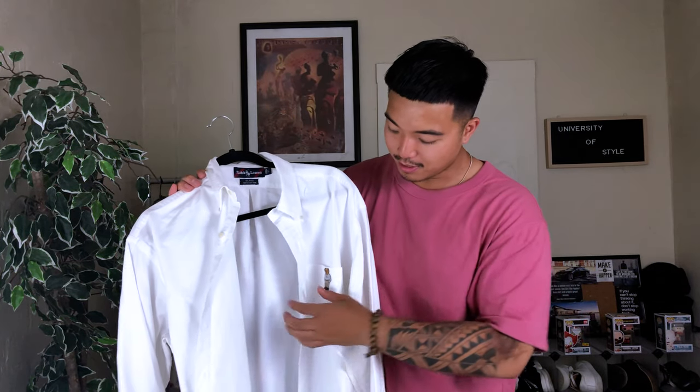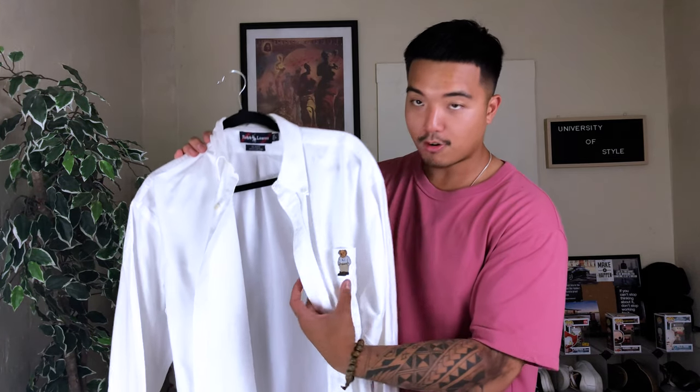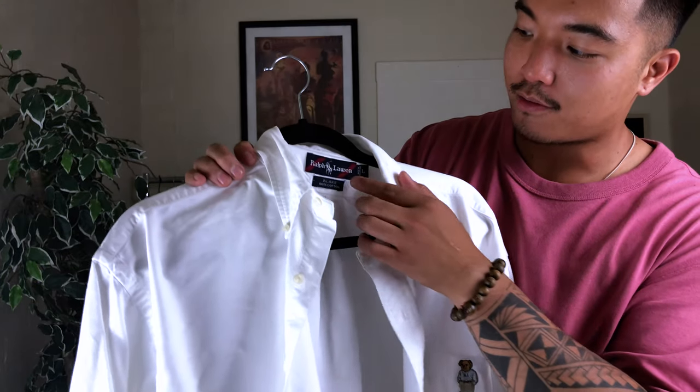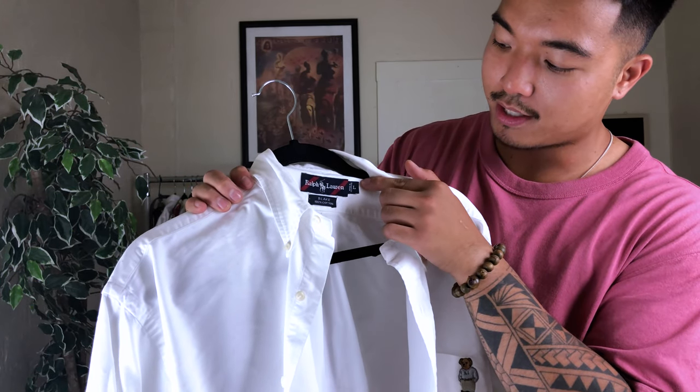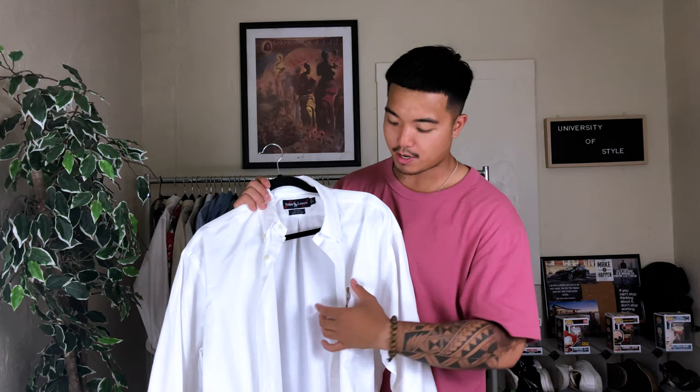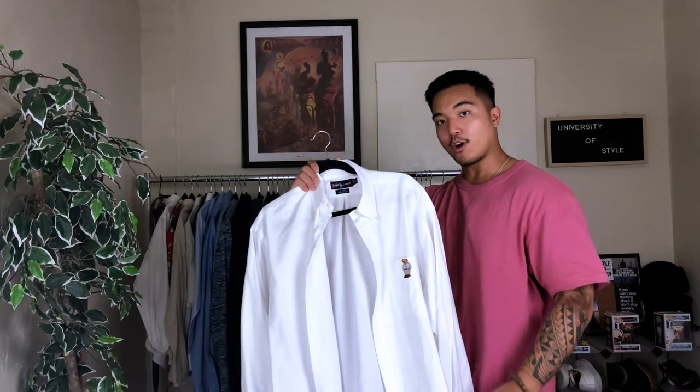You don't really see this at all, man. Let me get a close up on this because this is fire. And then you have the vintage blue and red stitching. All in all, great pickup. I can't wait to style this. And this is definitely gonna be something that's in my weekly rotation. So this is it. A vintage white Polo Ralph Lauren with the OG stitching. Dope.